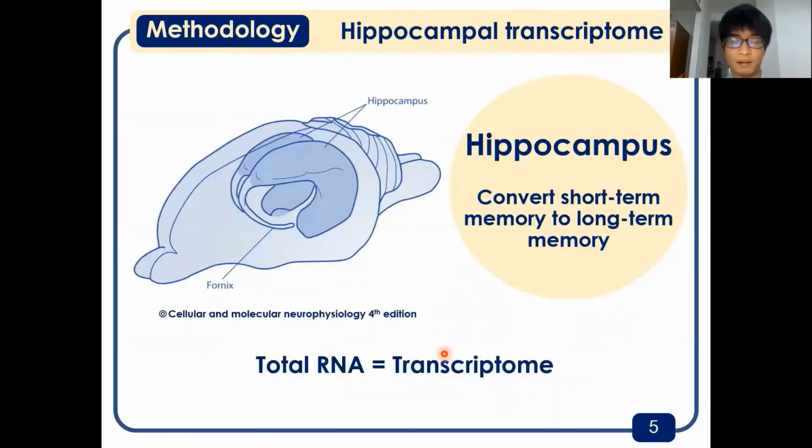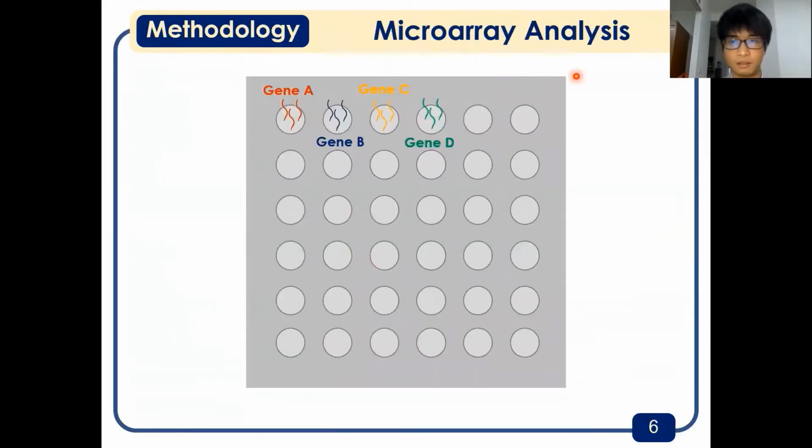To study the memory, researchers focused on the hippocampus, the brain region that is responsible for converting short-term memory to long-term memory. They wanted to study whether the blood from young mice changes the total RNA, or transcriptome, in the hippocampus of the aged mice. And how do researchers study total RNA? They use microarray analysis. This is a microarray sheet.